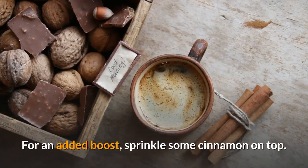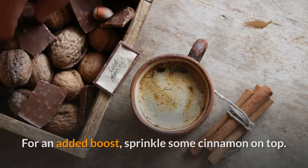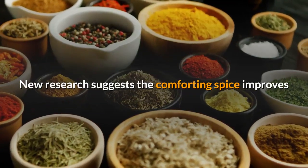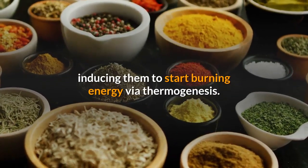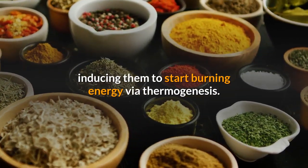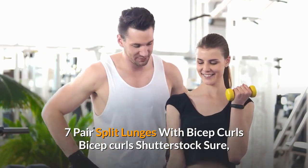For an added boost, sprinkle some cinnamon on top. New research suggests the comforting spice improves metabolic health by acting directly on fat cells, inducing them to start burning energy via thermogenesis. 7. Pair split lunges with bicep curls.